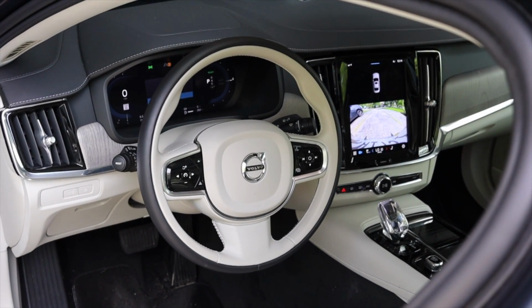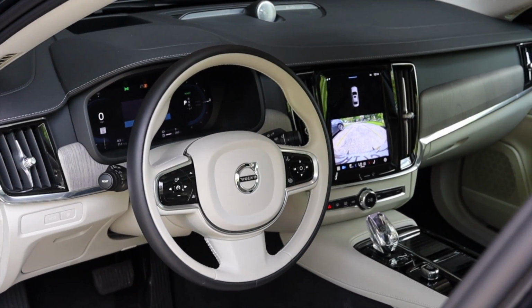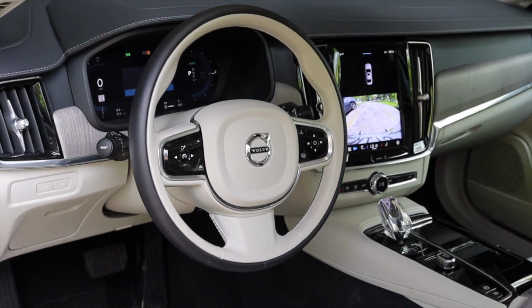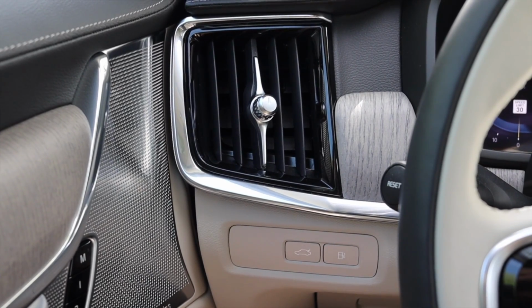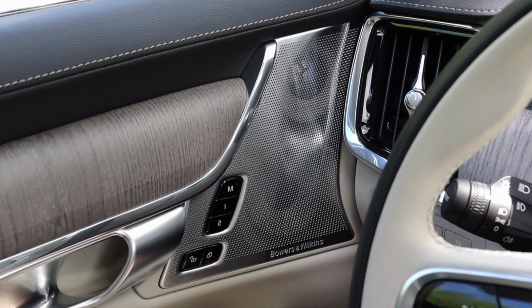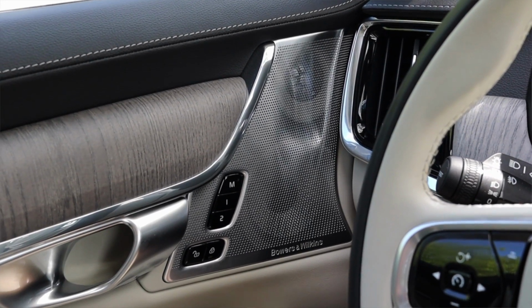As I've mentioned in other videos, a lot of vehicles that get color interiors don't carry on to the steering wheel, but Volvo does. Off to the left, we do have a climate control vent, trunk release, and the gas cap release. And moving on to the door, we have 2 memory seat options along with the lock and unlock, and our Bowers and Wilkins speaker.